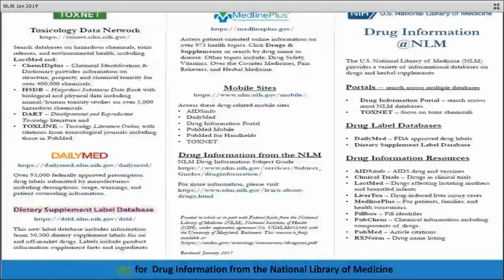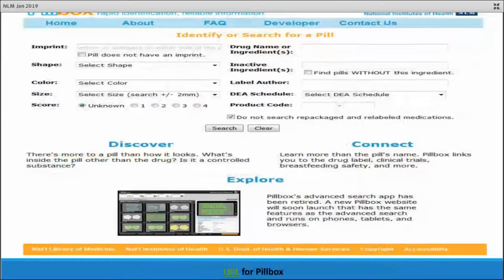So the National Library of Medicine produces a variety of information databases on, as we just reviewed, drugs and herbal supplements. Some of the other things you're going to find on the NLM webpage are flyers that review ToxNet, MedlinePlus, and the drug information at the National Library of Medicine. Again, this is a lot of information, and you're going to pick and choose. You're going to cherry pick what's valuable to you.